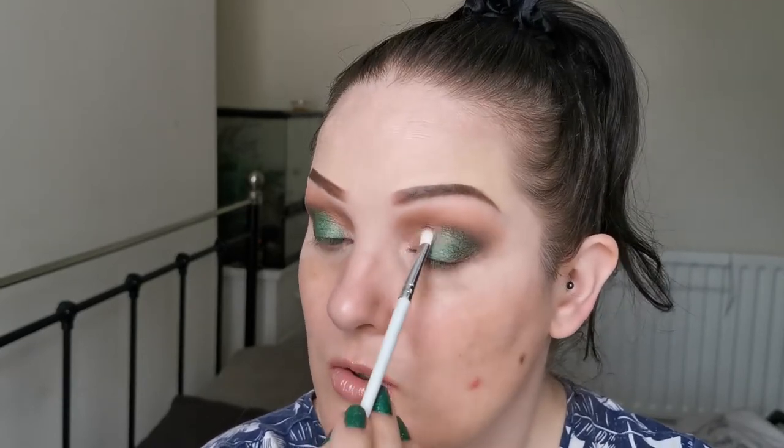Oh, yeah. Oh, yeah. This is going really good. Oh my god. Oh my words. They escape me. I'm just patting over the edge of the green there. A little touch more just to pat over the line. Oh, these just blend so beautifully together. I'm amazed at just how versatile this palette is.